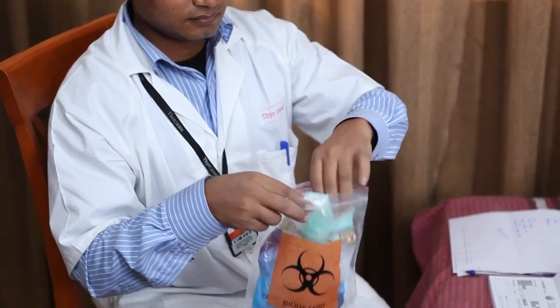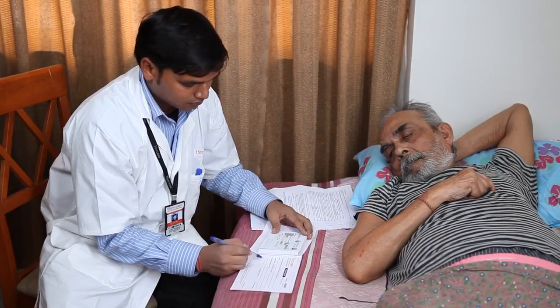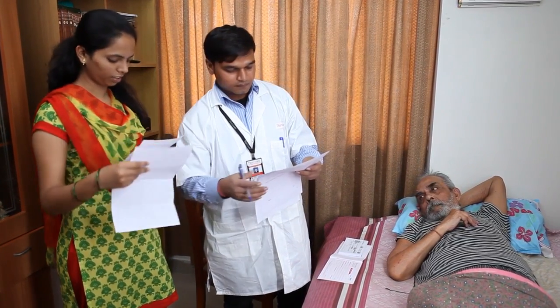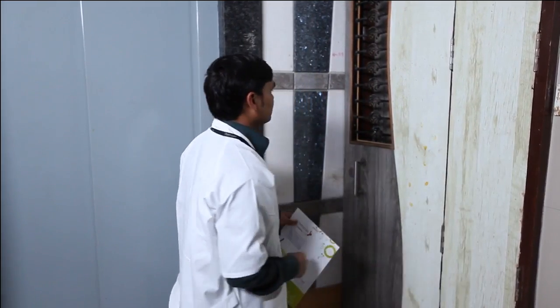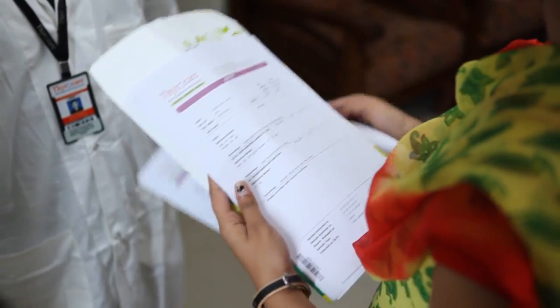Place all the disposables in another primary Ziplockable packet having a biohazardous label. Write down the barcode number in the receipt for the customer's reference. Hand over the feedback form to the customer and request to fill it and return it at the same time next day when the reports would be delivered. Reports are to be delivered as soon as they are available from the laboratory.